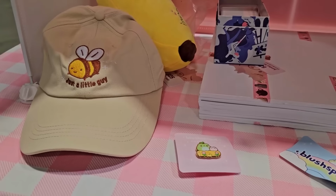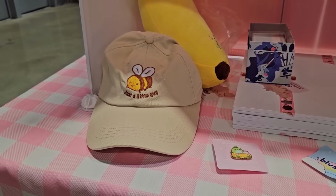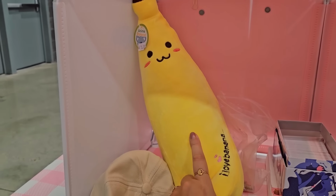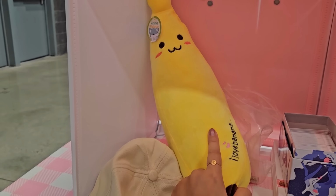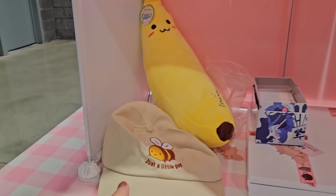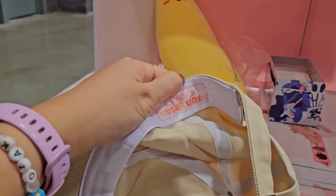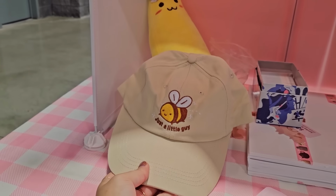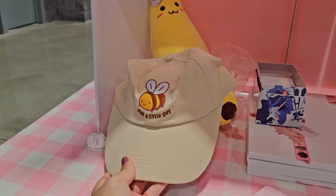So I got myself some little souvenirs. We had a little chance to walk around Dealer's Den, so I got myself a banana plushie. This is a gift for Alan and a gift for Boba. I think he's really cute. And then I got this from Sugarlick. They're really nice, and I got this Just a Little Guy ball cap. It fits my head, which is shocking.